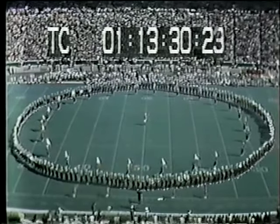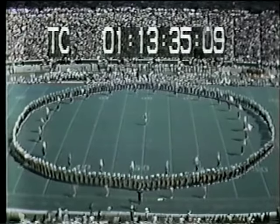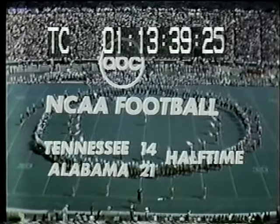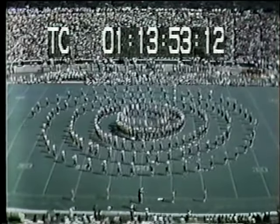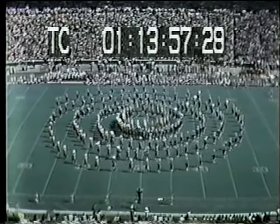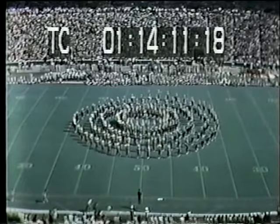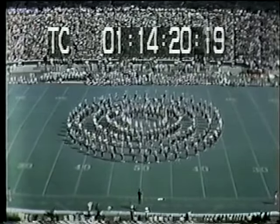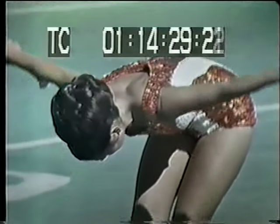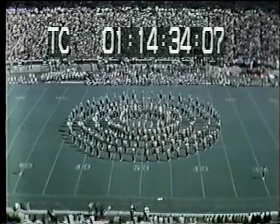It is a wonderful day in Birmingham, Alabama. 21-14 at halftime, Alabama leading. The Pride of the Southland Band performing at halftime at Legion Field in Birmingham, where the Crimson Tide of Alabama lead the Volunteers of Tennessee 21-14.